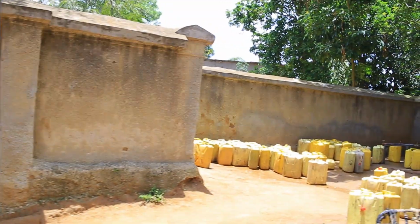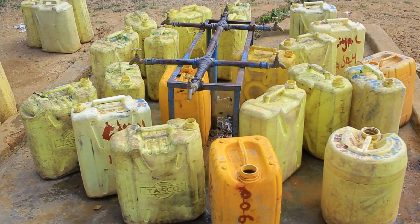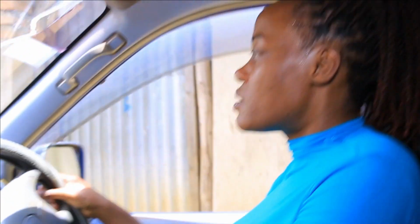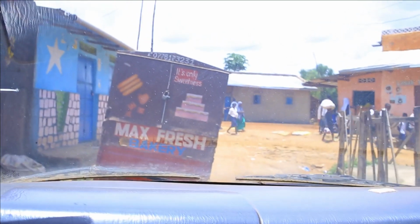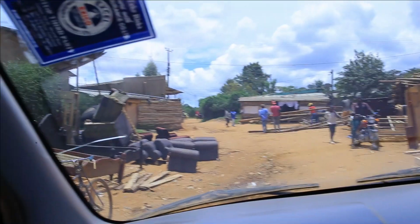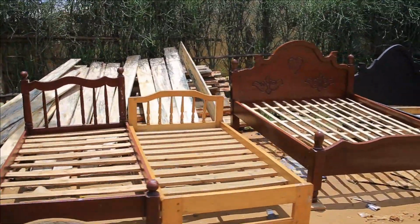I guess this is how the refugees managed to get their water. Must be some good work being done by the authorities. And also know that there's life in the settlement. And this is a furniture place. I guess whoever comes to live here may need a bed or a chair.